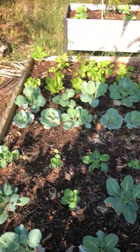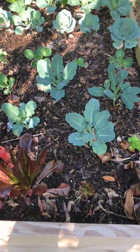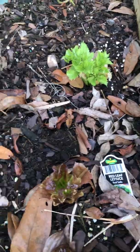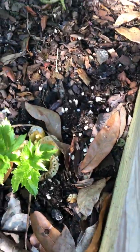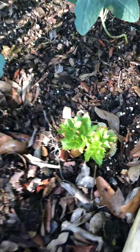Here we have vegetables. I'm not going to go through all of it, but it's potatoes in the back, greens and stuff here. Just harvested some of this red romaine. And I basically just cut it off and let it grow back, and we'll probably get more. This is some celery, just store-bought celery that we've just taken the celery and put the bottom in the ground, and it's growing celery.